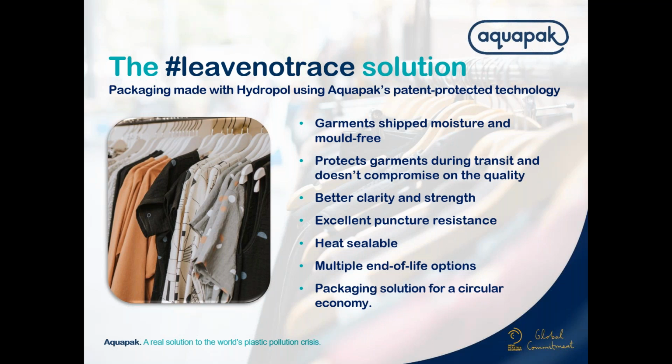And as I've said, it has multiple end-of-life options, whether you want to recycle it, use it in anaerobic digestion for food waste collection, even compost it, or in the worst case, if it got into landfill, it would just biodegrade in a wet landfill, no problem, or into natural environments, as I've already described. So it is a packaging solution, absolutely, for the circular economy.